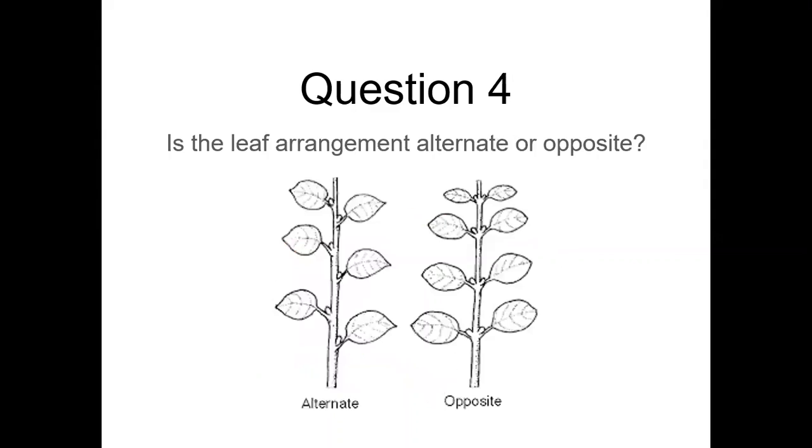All right, question 4. So we really want to think about, is the leaf simple or compound before we get to the arrangement of the leaves? Because we don't want to know about the arrangement of the leaflets if we're looking at a compound leaf. We want to know about the arrangement of the leaves on the twig. All right, so question 3 before question 4. So the leaf arrangement on the twig, is it alternate or opposite? You can see the basic picture here, right?